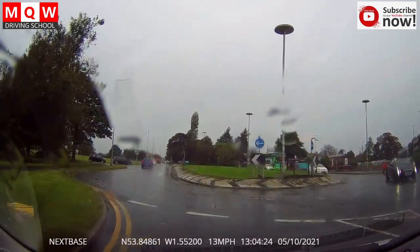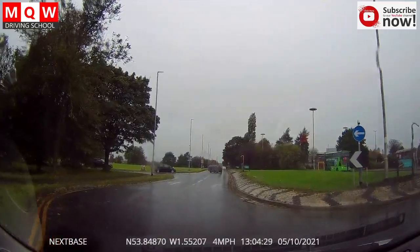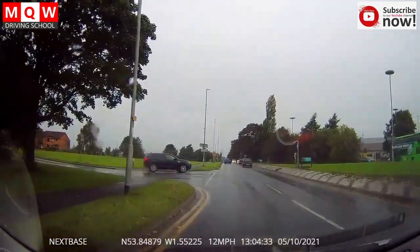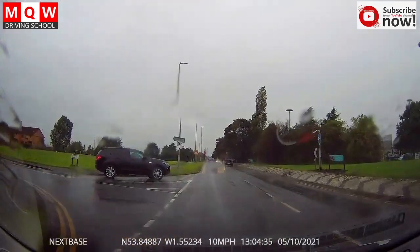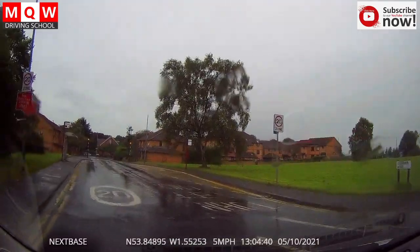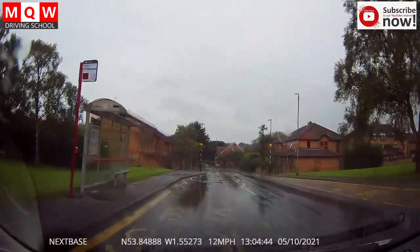Now you're approaching one more roundabout. You are going to take the first exit left. This is not counted as an exit. This is just the start of the roundabout, and this street is your number one exit. Okay, so mirror, signal left, go into the street, and you are back in a 20 mile zone. Now everywhere you go here, again you drive at 20 miles an hour.